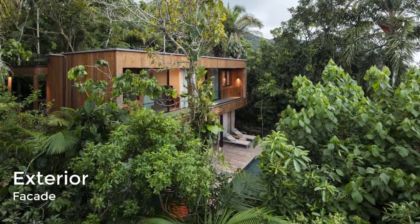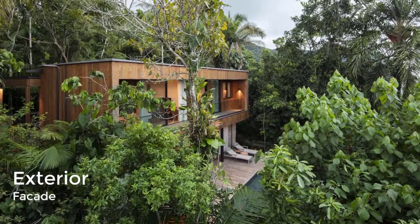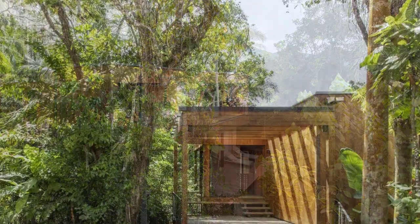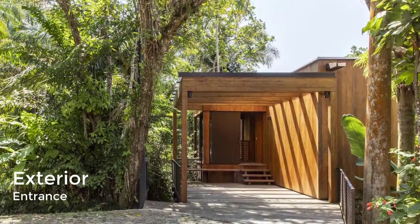Located in the middle of the Atlantic forest on the São Paulo coast, the home seems to spring from the land on which it is located. Limitations on land occupation imposed a lien program.